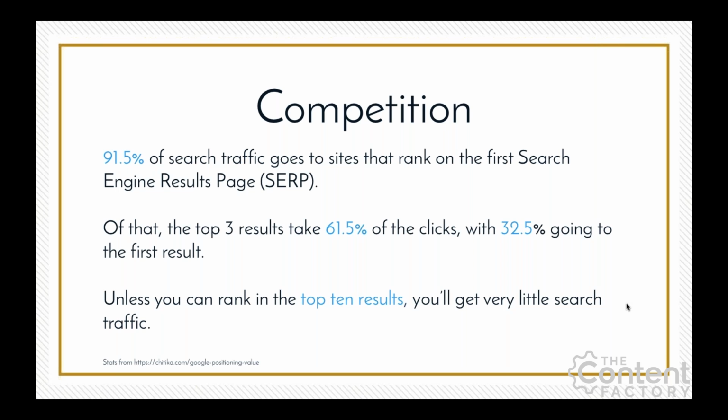Competition. 91.5% of search traffic goes to websites that rank on the first SERP. There's an SEO joke that says, what's the best place to hide a dead body? And the answer is on the 3rd page of Google search results, because nobody ever makes it that far. And 61.5% of all of the clicks are going to go to the top 3 results. So it's really important that you're ranking in 1, 2, or 3. And if you're ranking number 1, you're getting about 1/3 of all of the search traffic. So unless you can rank in the top 10 results, you're not going to get much search traffic.